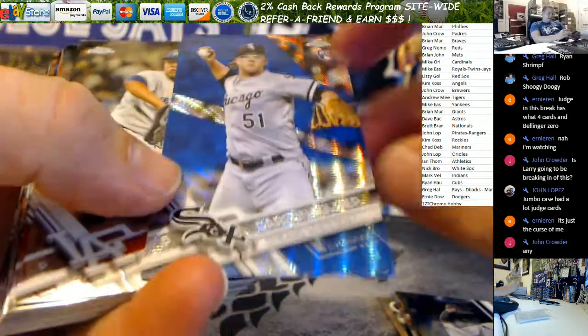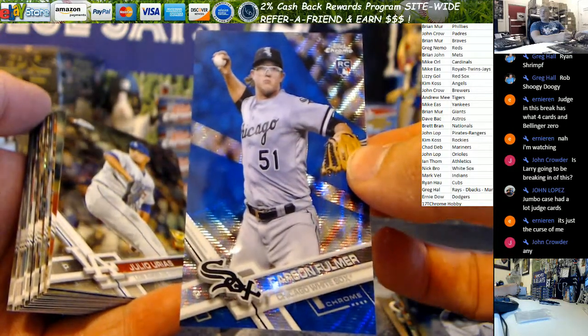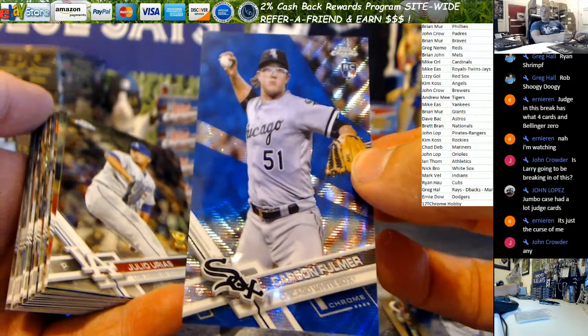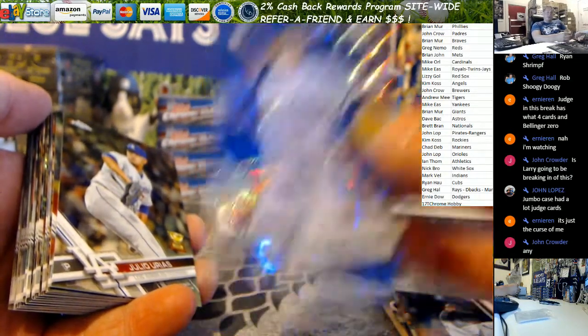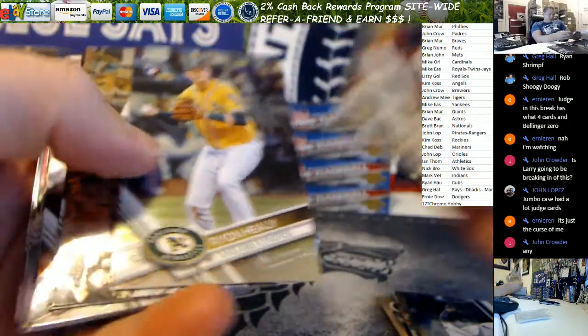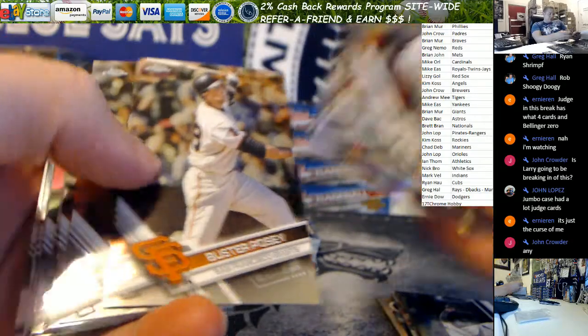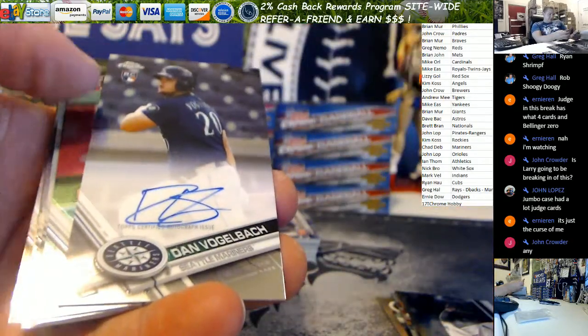Bregman, and we have a Fulmer Blue Wave out of 75 for the White Sox. Jumbo case had a lot of Judge and Bellinger. Like, they were both even, pretty much. So, Blue Wave. Suarez and Healy and Schimpf. There's our boy Schimpf.